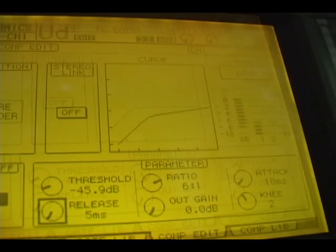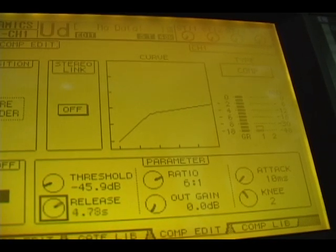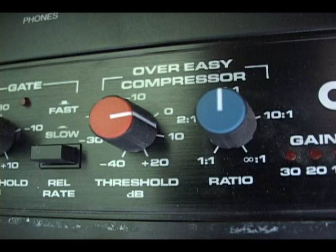If a signal seems to be pumping, or you can hear the gain being adjusted by the compressor, your release time is probably too short. These are just the basics of using a compressor. There's a lot more to learn, and a lot of good material out there on the web or in book form to turn you into an expert.